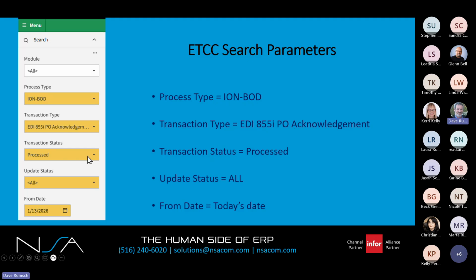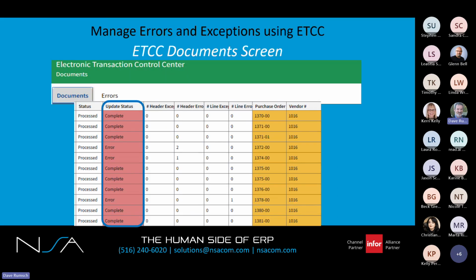You're looking for processed, which will include items that came in and processed, but their update status might be error, exception, or processed. In this case, I'm doing all because I want to see everything. The from date will default to today. Again, you could set it to yesterday if you wanted to. The to date equals today. Once you enter those selections and click search on the left side at the bottom of the screen, you'll get a screen that looks similar to this one.